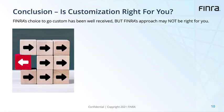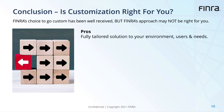So in conclusion, FINRA's choice to go custom is much more tailored to our portfolio and use cases. But this isn't the right approach for everyone. If you're still trying to figure out if this approach is right for you, then consider this. The key pro of implementing a fully customized third-party service like SD Elements is that you'll get a solution that is uniquely tailored to your environment, users, and needs.